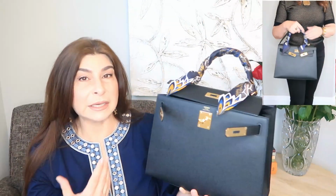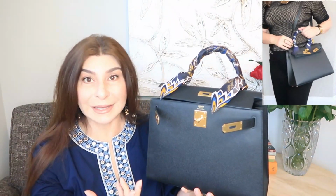I know that Sellier is more structured, it's more classy looking, but if it were my preference, I would have gone for Retourné because it's more casual, the corners are not as sharp, and the access inside is much easier. So that's the first one, the Hermes Kelly.